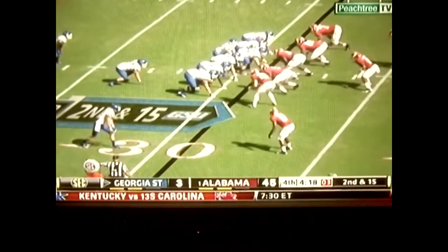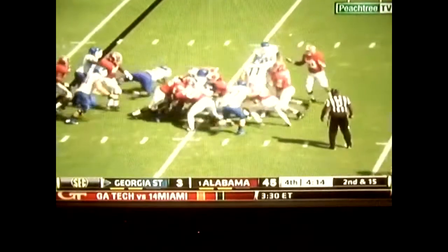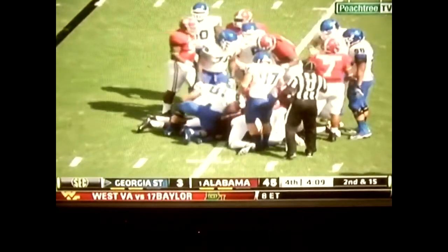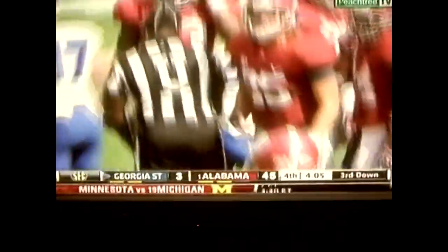Second down and 15 now. I'll pick up a loss for John Barks. Dylan Lee down that tackle.